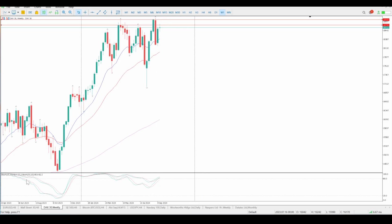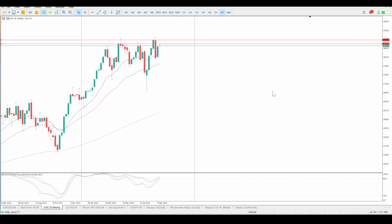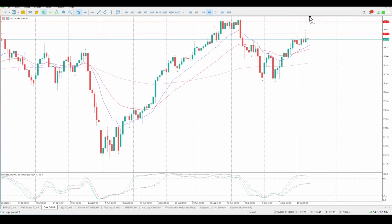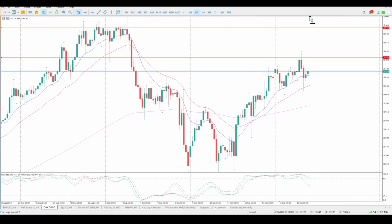But the bigger picture is still onwards and upwards: strong move up, consolidation. Could be a higher low forming here, but we need to wait and see before that actually gives us any indication of what we want to do. So back to the 8-hour, nothing I can add to that. There's really no structure forming there at all.